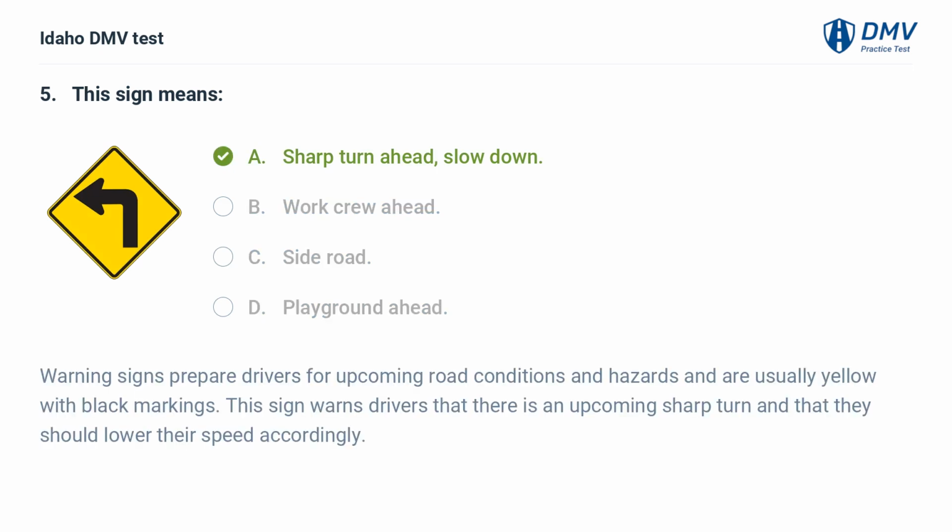A. Sharp turn ahead, slow down. Warning signs prepare drivers for upcoming road conditions and hazards and are usually yellow with black markings. This sign warns drivers that there is an upcoming sharp turn and that they should lower their speed accordingly.